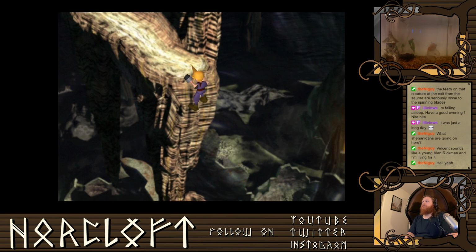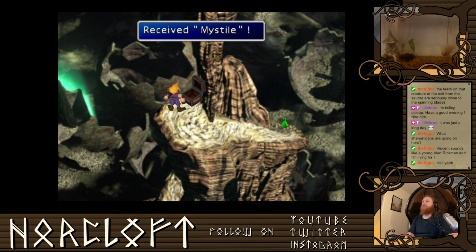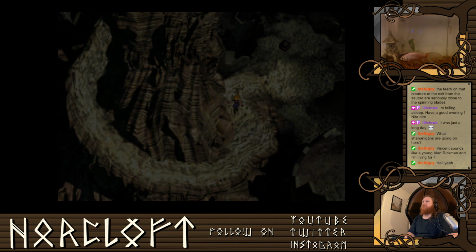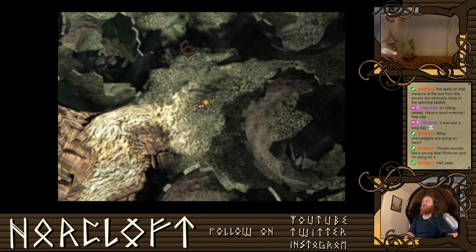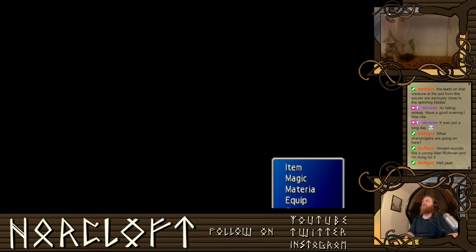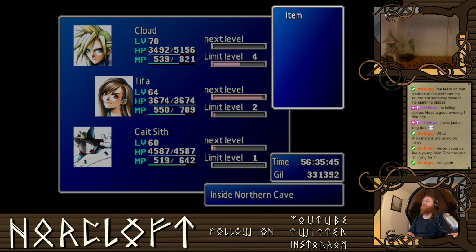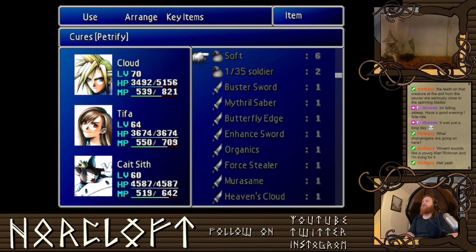I guess we're gonna go down. Mist tile. Elixir. That was odd. Speed source. Tetra elemental. What does that mean? Let me know if you see anything called tetra elemental.